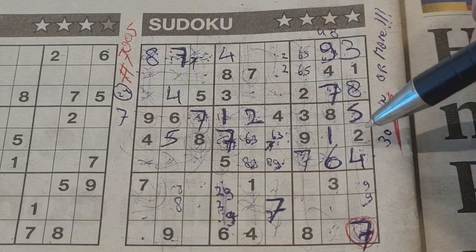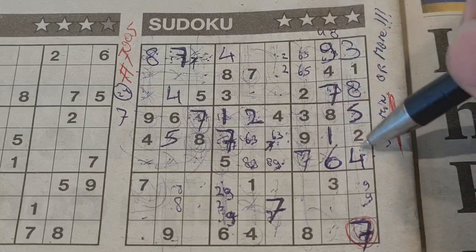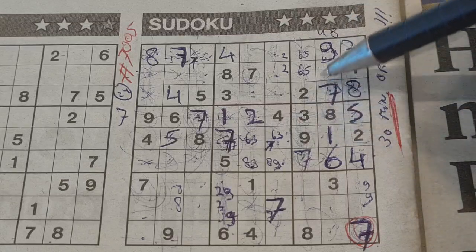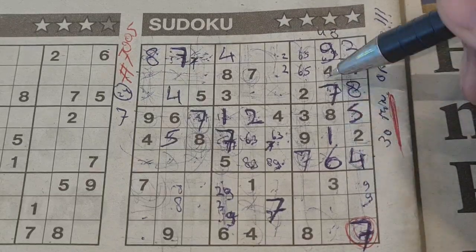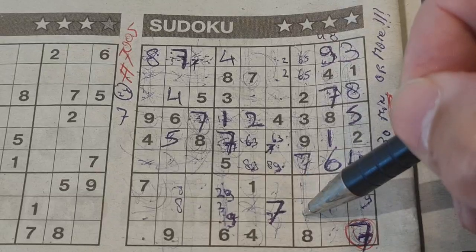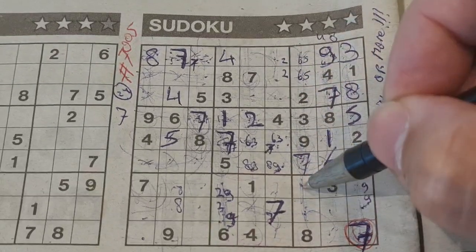The 4 and a 3. Yeah. The 3 and the 4. No. The 1 and the 4 in this column. Sorry. Again, the 1 and the 4 in the last column, the 1 and the 4 in the column next. So in that column, the only two places left for the 1 and 4 go in those two boxes as a pair. 1 and 4.